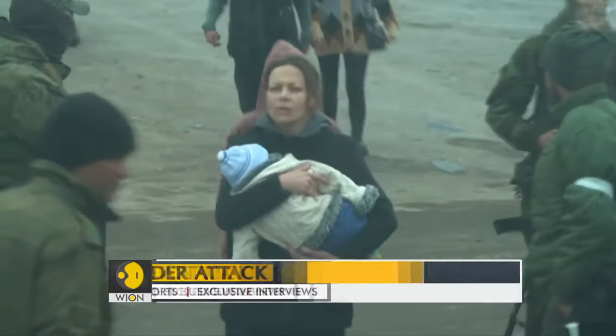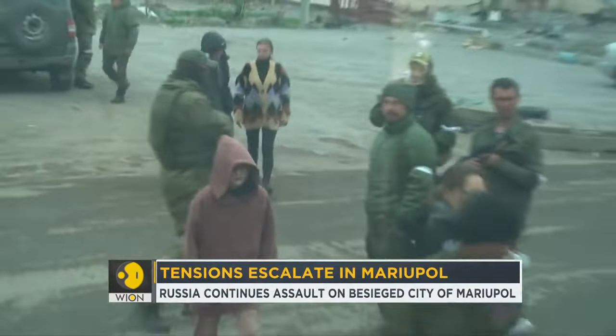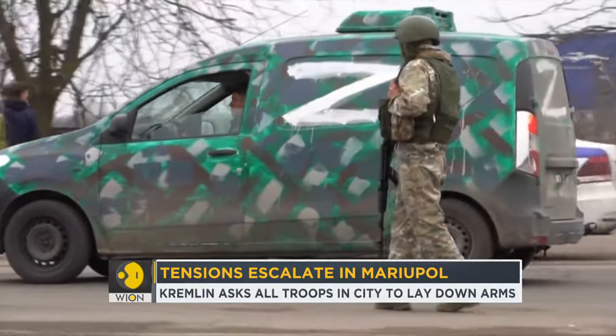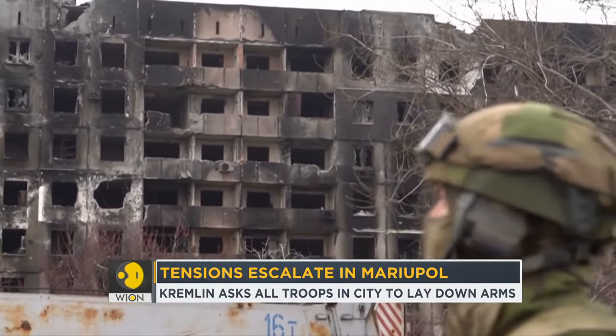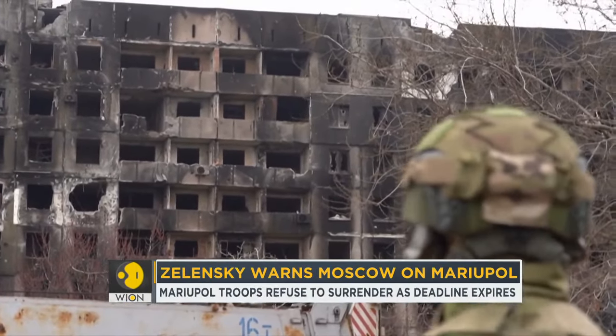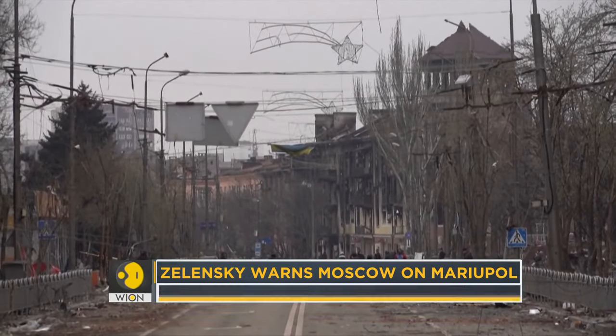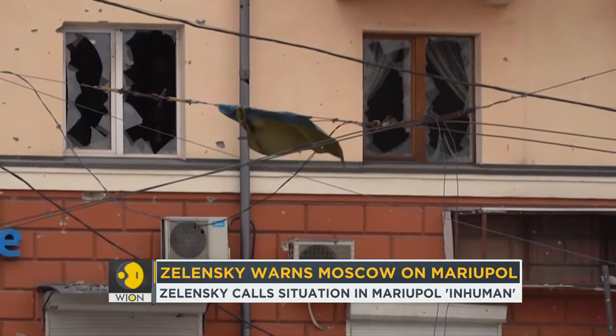Mariupol residents have borne the brunt of the battle, taking shelter in basements with no basic supplies for weeks. The port was encircled by Russian troops soon after the invasion. Russian troops have gradually advanced into the city, but Ukrainian forces continue to fight the advancing troops.